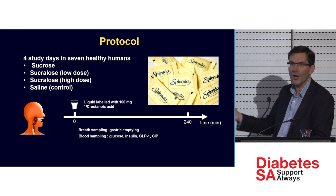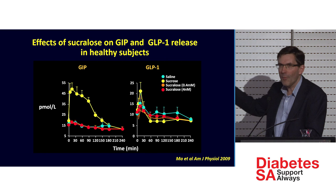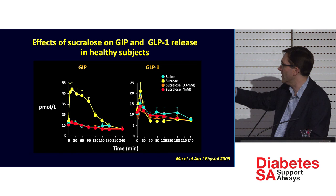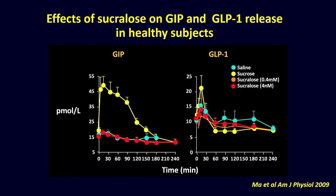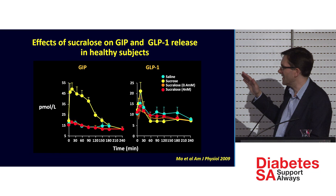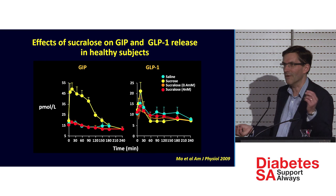And in a nutshell, with the hormones, this is what we found. Sucrose in the yellow, which is table sugar, produces a really good response for the hormones GIP and GLP-1. We already knew that it would do that, so it's what we call a positive control. What we found, though, was that neither the low dose nor the high dose of that sucralose really had any effect to stimulate either of those hormones. So that's a little bit disappointing. It tells us that it doesn't look like these are going to be the go as far as getting a free ride for boosting hormones but not having calories.